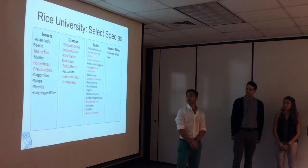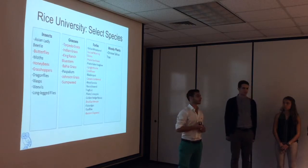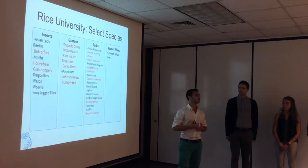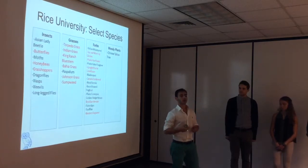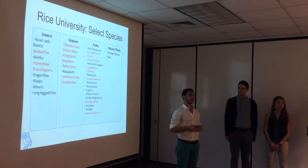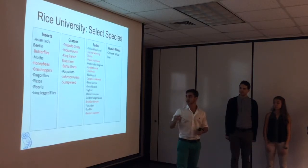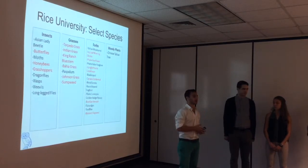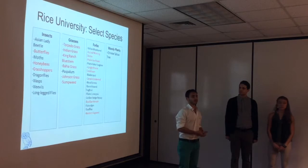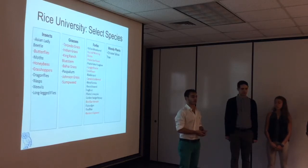So we evaluated that area and this species list has come out. You can see some of the species are highlighted in red. This is to emphasize the fact that we're not starting from square one at this natural area. Although it hasn't been restored or actively maintained, the species in red are those that we have found at the other pocket prairie sites and that we would expect to continue seeing even while the area is restored. So it shows that we have the potential to have a fairly successful pocket prairie on Rice's campus and that we're already on the road there naturally.